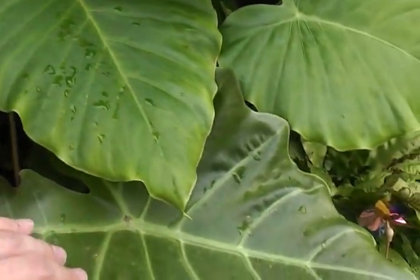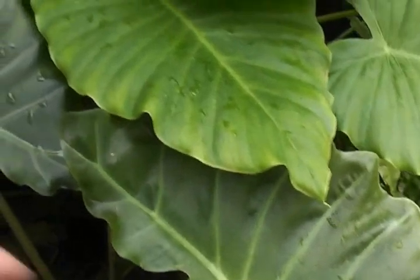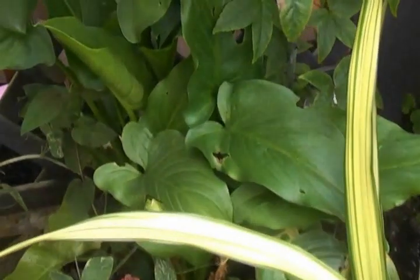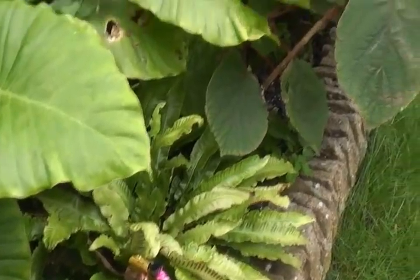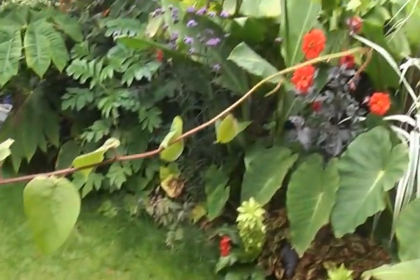This has picked up finally, this main mask, beautiful coloration on it underneath the leaves. And the Xanthodecia in the corner there. Phormium yellow wave, some nice ferns on the side, kiwi vine which is trying to take over.